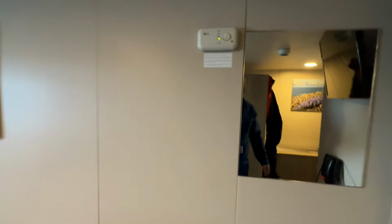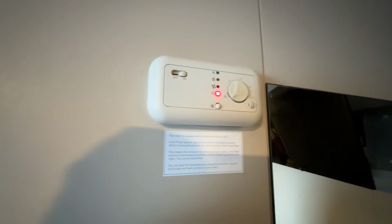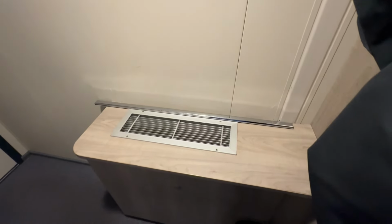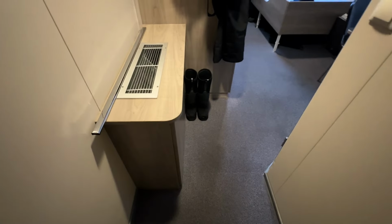You have a heater system, which you can do cool and hot, depending on your preference, your roommate's preference, or what you both agree on the first day. It comes out of here. So you've got a nice heater, or a cooler, depending on whether it's hot or cold. That is just in the entrance there.